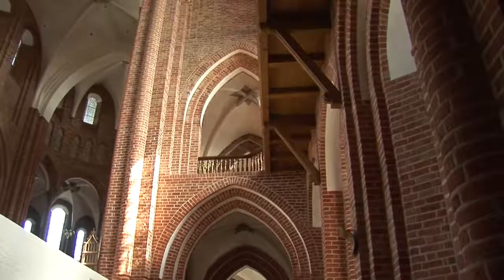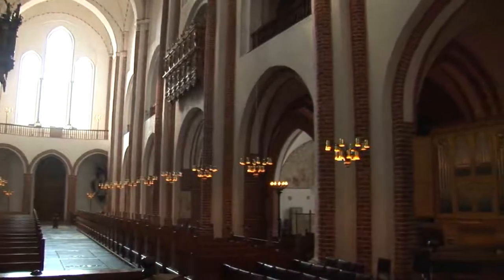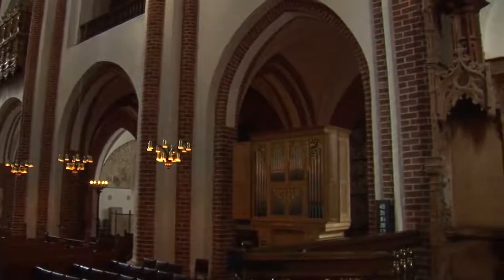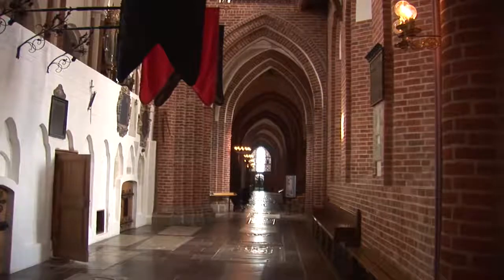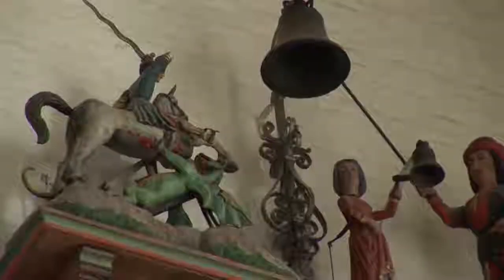Like any major religious structure that has been in continuous use since it was first built, Roskilde Cathedral has undergone many changes. Earlier chapels were demolished to permit the construction of royal chapels, and periodic fires led to restoration and reconstruction, often accompanied by significant stylistic changes.